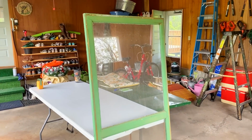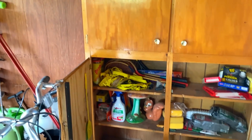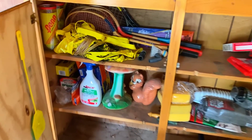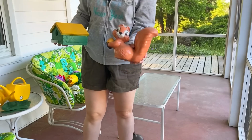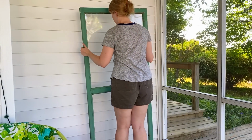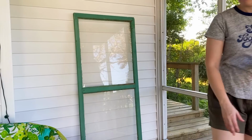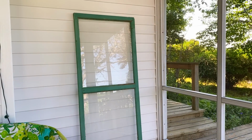I was at Callie's house the other day and I was cleaning out the garage and I found some decorations that I completely forgot that I had, like this squirrel and this cute birdhouse that my dad actually made me. And then I completely forgot about this green glass door thing that I got for $2 in an auction like 10 years ago. And I brought that over too. I figured it matches my patio set, so why not?